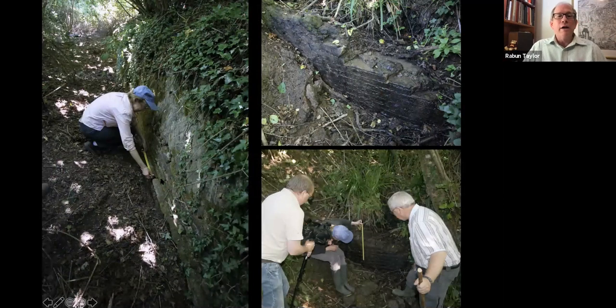And so this kind of documentation included photographing, measuring, and publishing features that we found along the way. Very few of which, I would add, we simply stumbled upon. Most of this came to us by word of mouth, by people who knew somebody who knew somebody who had a farm, and could lead us to bits and pieces of the aqueduct.